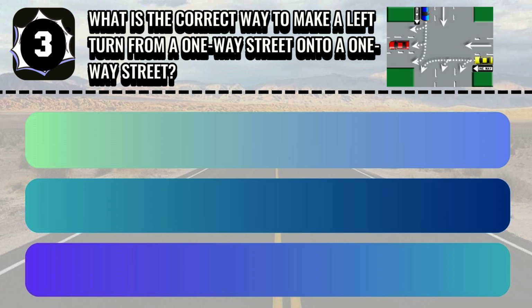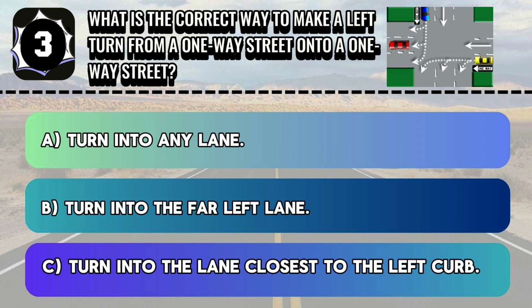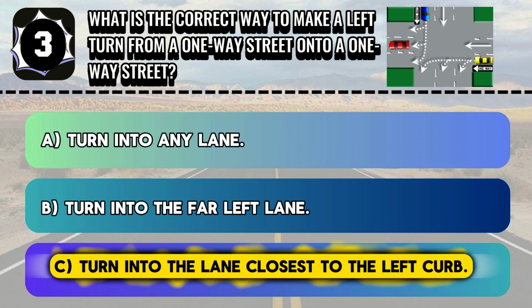What is the correct way to make a left turn from a one-way street onto a one-way street? A. Turn into any lane. B. Turn into the far left lane. C. Turn into the lane closest to the left curb. Correct answer, C. Turn into the lane closest to the left curb.